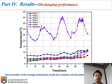Showing the results of the discharging process under a static condition. The top line is also the ambient temperature. You can see during the day and night, the temperature changes quite a lot. The highest can reach up to 40 degrees, and the lowest can decrease to around 20 degrees.